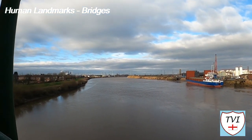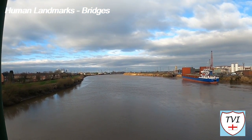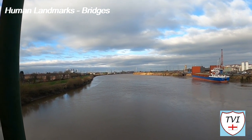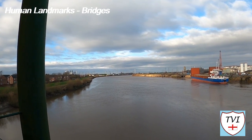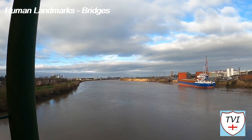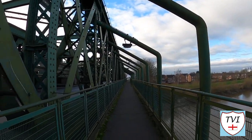We have Keadby Power Station over there. We've got some wind turbines. Obviously we can see Keadby Port over there as well. And I suppose the pumping station's there too, but it's obviously not in shot at the moment. Can't quite see that. But of course then you have Keadby Bridge.